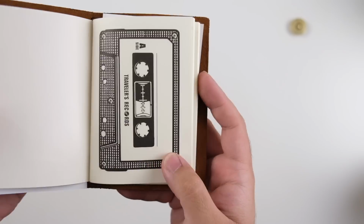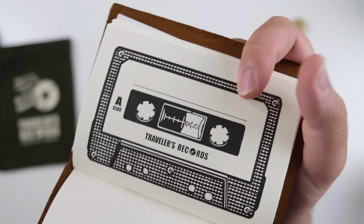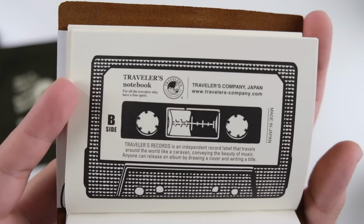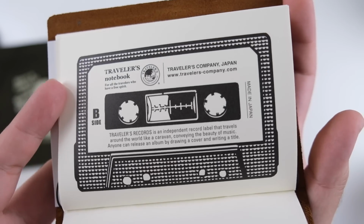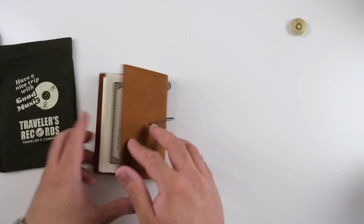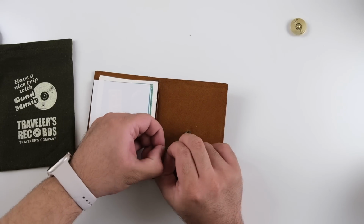Lastly, there is a lovely letterpress insert inside the Traveler's Notebook, which has a cassette theme, and then the cover has some orange and green letterpress design on it, which is really nice. And I just love that they thought about protecting the insert and the notebook with those white papers.